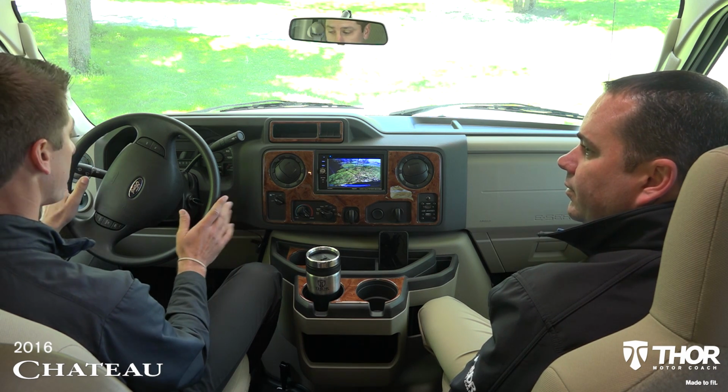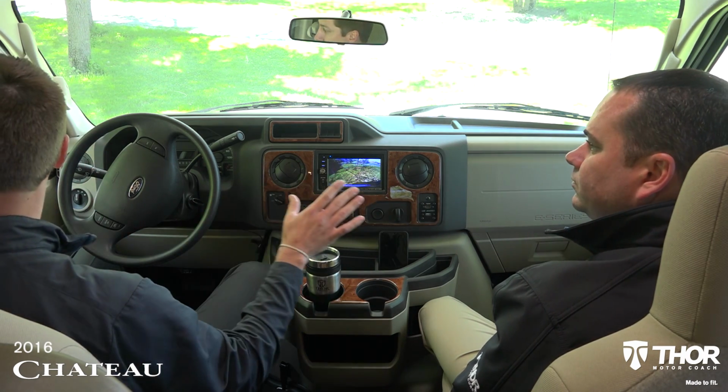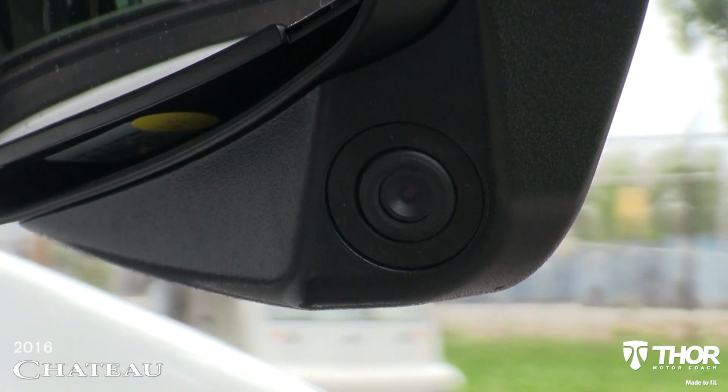Going in terms of the cab, what we have in terms of safety items would be 2 airbags, an airbag here, an airbag for your passenger as well. Visibility, I have two-way mirrors here. I also have the option to upgrade these mirrors to side view cameras.